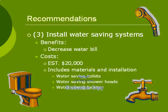Our third recommendation for Harmony Health Center is to install water-saving systems. By installing water-saving faucets, toilets, and shower heads, the facility can greatly decrease its water bill. The estimated cost for this project is $20,000, which includes both materials and installation.